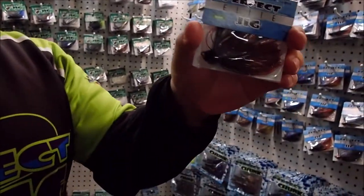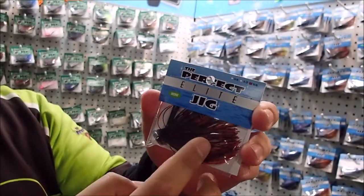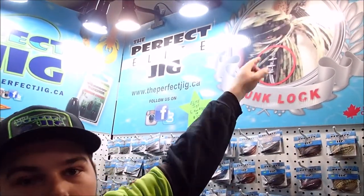So here's a look at the jig. It's got a nice head shape that can come through cover well, good strong hooks, comes in a mini and a full-size jig. And right up at the top of the shank, you can't really see it in the package, but you can see it right here, there's a screw. So when you push your chunk up on the jig, you can screw that chunk in and keep it sturdy up at the top of the jig, and that way your bait's not going to be falling down and you can keep fishing and hopefully keep that plastic on longer.